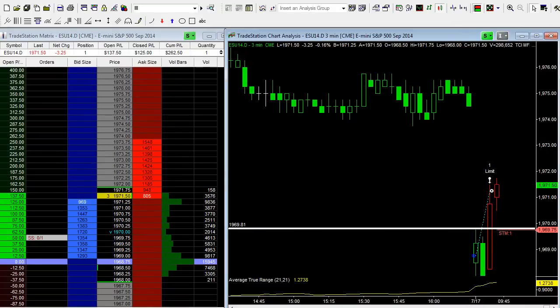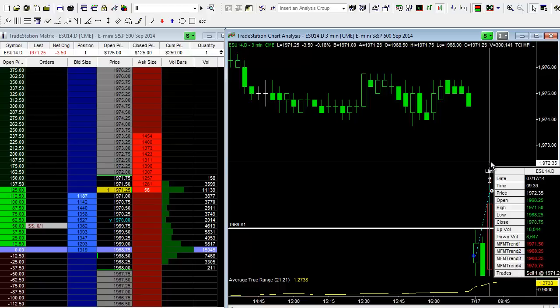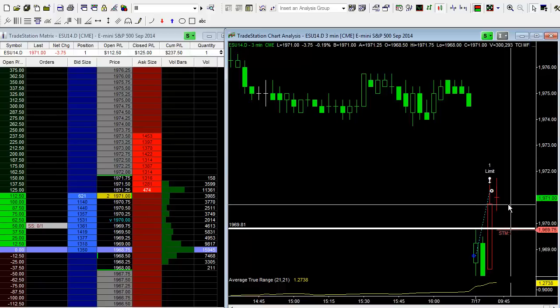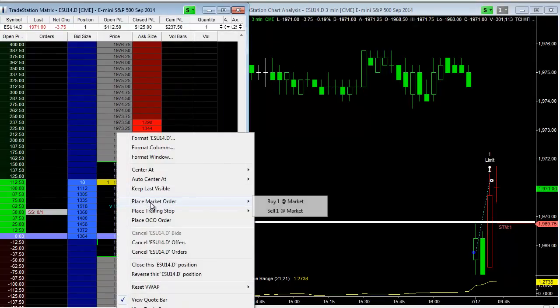And I'll pause the video. All right, the market, this 3-minute bar took out the prior 3-minute bar's high. So what I'm going to do is trail my stop up to below this low of 70.5, up to 70 1/4. Just lock in an extra 50 cents, right?